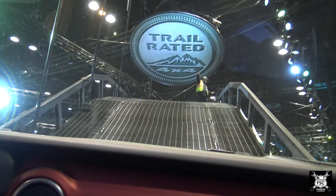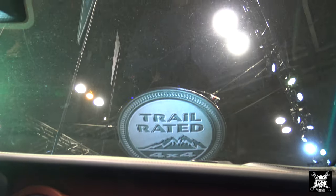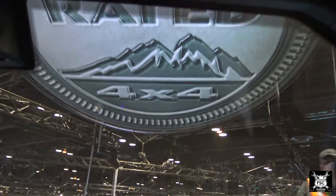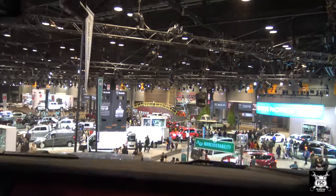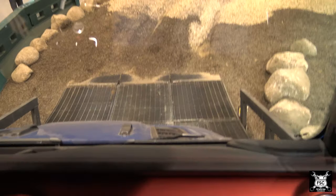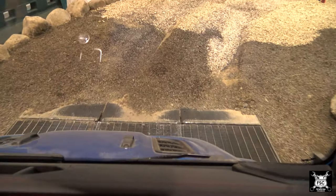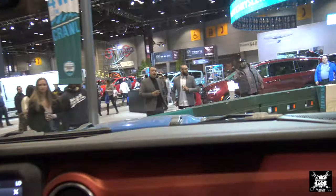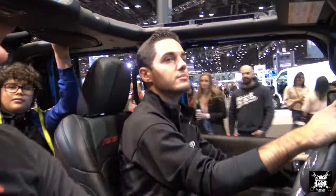This is 18 feet up, 35 degrees up, and 35 degrees back down. Like I say, you go up a steep hill, all you see is sky. Nothing but sky, and then nothing but ground. A little brake check. We do have hill descent, so we can use that as well. So nice. It'll hold it automatically if you need it to. Yep.